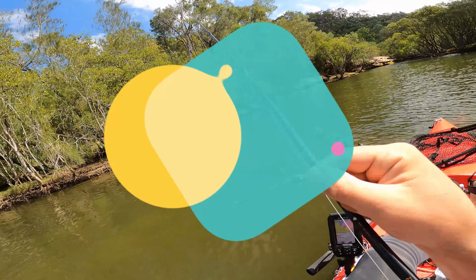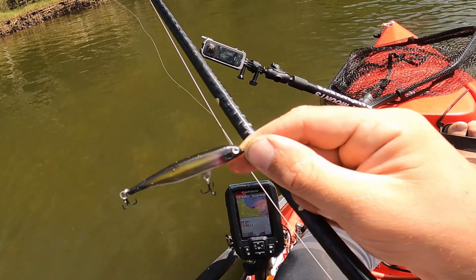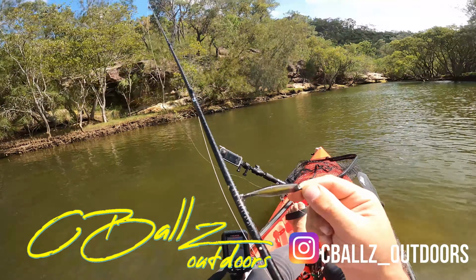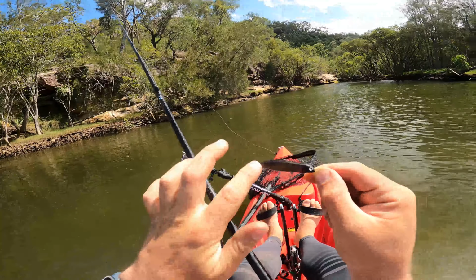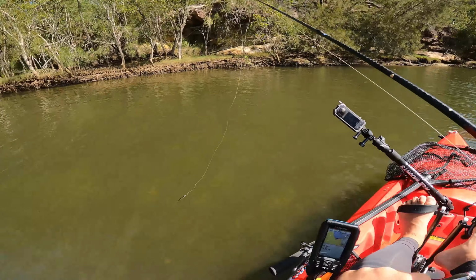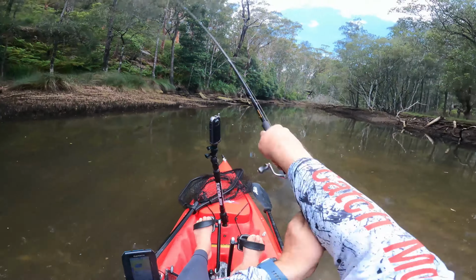Starting the bonus round. Can we get a fish on my 4.5 gram 70mm stick bait that I 3D printed last week? Well, it took me a number of weeks to get the design right. It's got that through wire, a little bit of lead, and these size 16, I think they're atomic hooks, but yeah, oh my god, what the hell is that? It barely sinks.